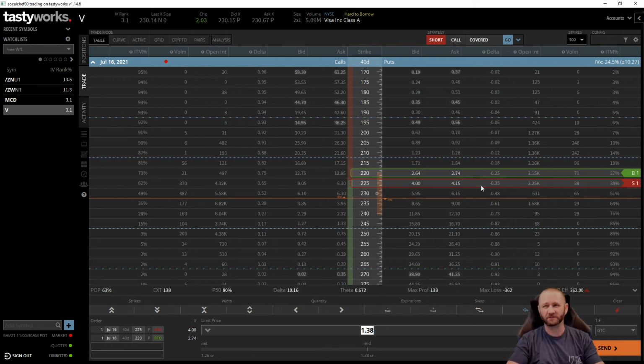It's a 35 delta, so slightly deeper, not in the money, closer to the money. But 35 delta, I'm fine with. I like where that's at, the 225. You know, that still keeps me pretty much right at the 50-day moving average.